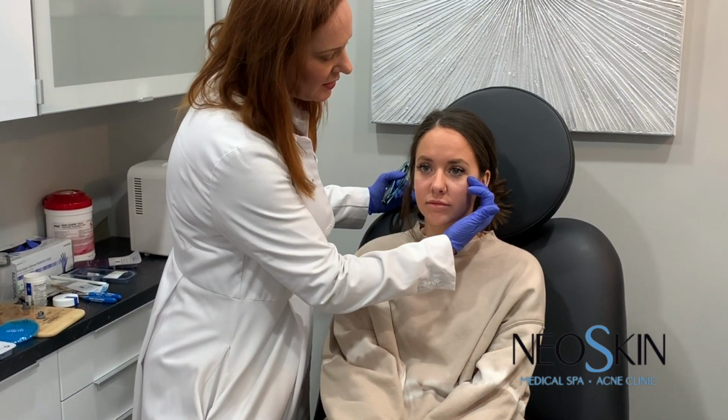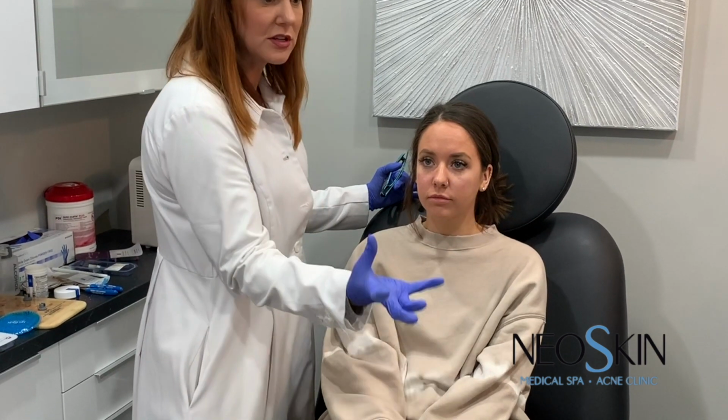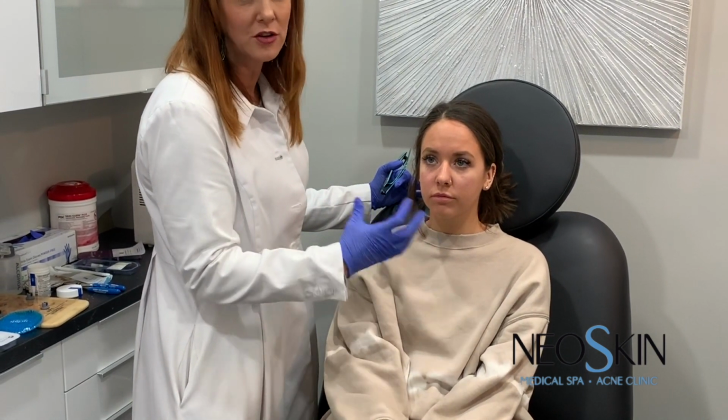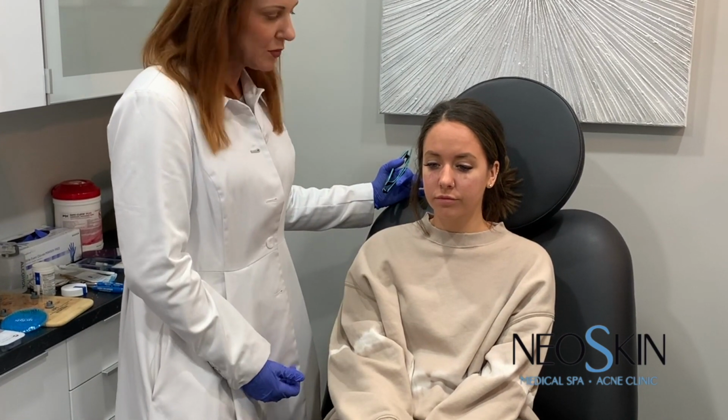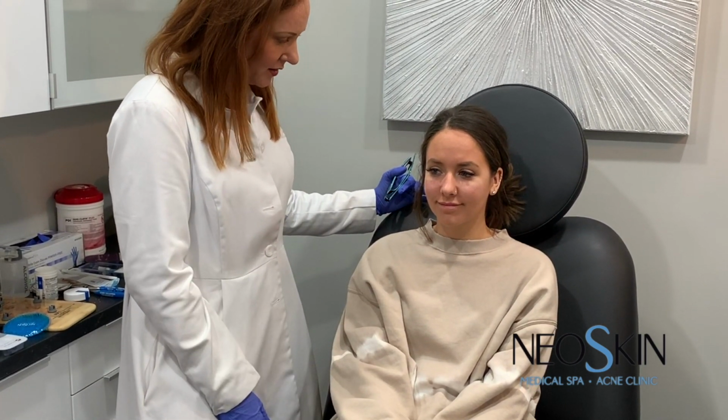And then this side here, it doesn't look quite as swollen, but after this product attracts water, it will volumize it. And we put the same amount, a half a syringe in each side. So with that, we're going to go ahead and see you back in a month, okay?